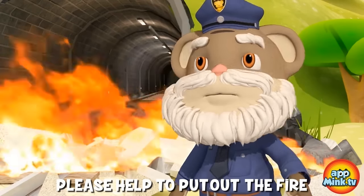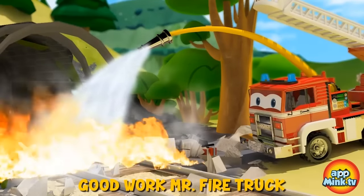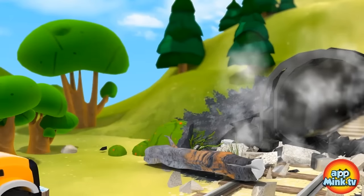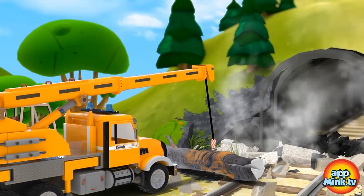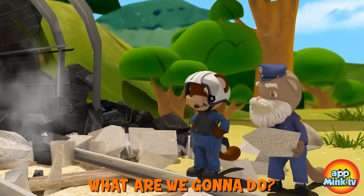First we're gonna put out the fire, and then move that log. Good work, Mr. Fire Truck. Putting out the fire is a great first step. Same goes for you, Mr. Crane. Good work.